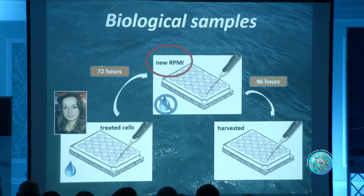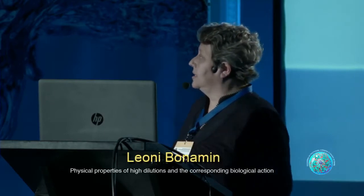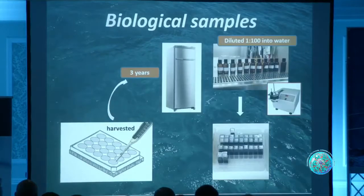crudum. But after 72 hours, we had to change the medium, because otherwise the cells would die. Because there is an ideal time to make an ideal nutrition of the cells. And after 72 hours, we had to change the medium to a new medium, RPMI, but without a new treatment. So the cells were treated just once in the beginning of the experiment, and here we just changed the medium to a new one. And 24 hours after, so 96 hours after the first treatment, we harvested this supernatant, and they are stocked in a freezer at minus 10 degrees Celsius during 3 years.